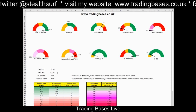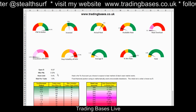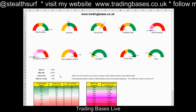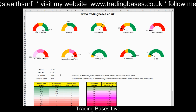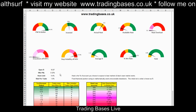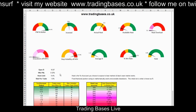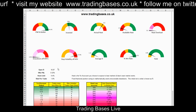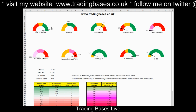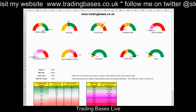So, open R, 16.87R. Week's P&L, we're up 0.5%. Well, basically, we were up 0.3 yesterday. We're up a bit. It dropped on the open. If you run your portfolio live like I do, on the open you get all those wide spreads. Once the market tightens up a bit, get a little pop in the odd stock, and that's where we are. This is my heat limit. Obviously worked off that: divide how bullish the market is by 10.